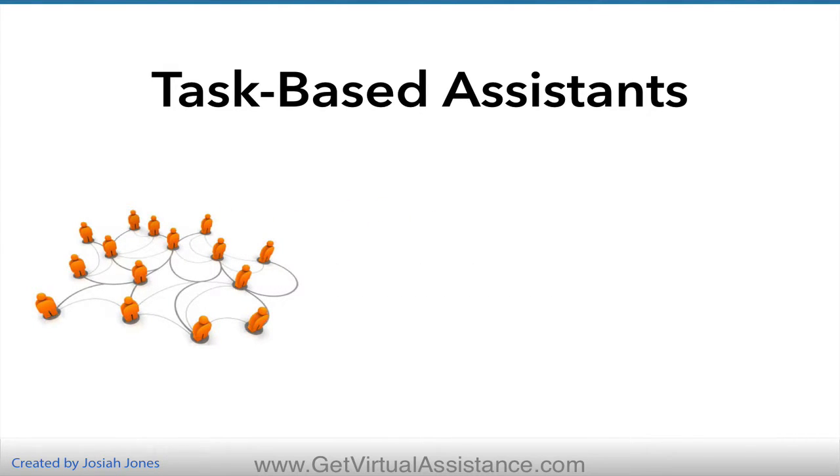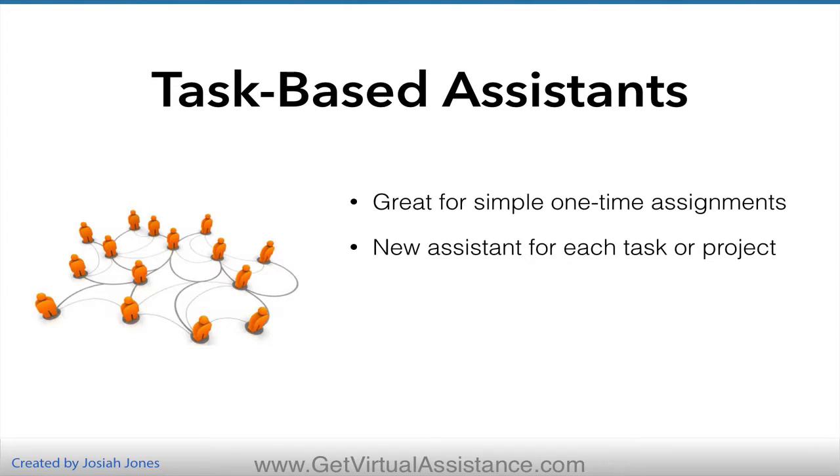These types of assistants are great for simple, one-time assignments like research tasks and phone calls and data entry and so on. And since they're only around for one task, it typically means that you'll need to get a new assistant for each task or project you assign, which is especially true if you sign up with a virtual assistant company that offers this type of assistance. Because at those companies, when you submit a task or create a help ticket, it will essentially go into a pool where that task can then be picked up by anyone in the company.